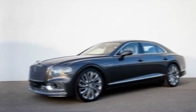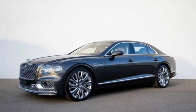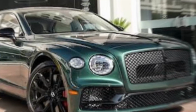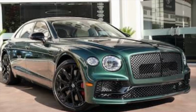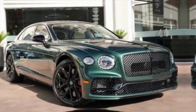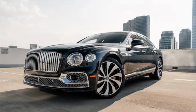The 2024 Bentley Flying Spur is more than just a car, it's an experience. It's a fusion of power, grace, and unparalleled craftsmanship. If you seek the ultimate expression of luxury and performance, the Flying Spur awaits. Visit your local Bentley dealer and embark on your own journey of automotive excellence.